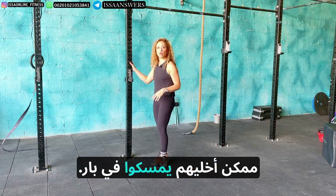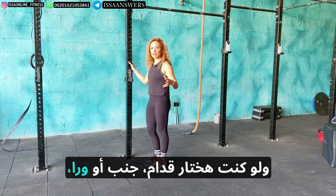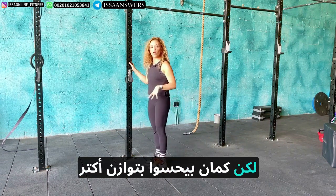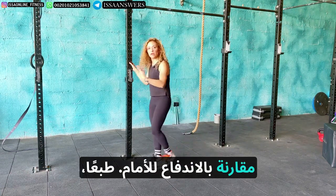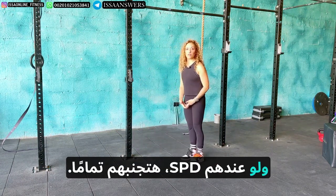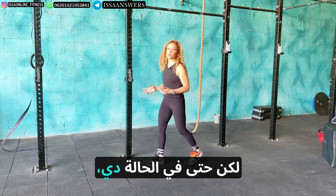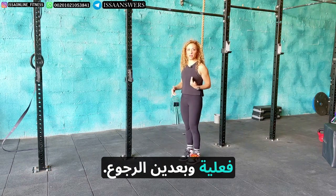I could get them holding on to a bar. And if I was to pick front, side, or back, usually reverse lunges most people feel safer in, especially if they have knee trouble, but also they feel more balanced, more controlled in the reverse lunge compared to in a forward lunge. Of course, they can do forward lunges, and if they've got SPD, I would avoid them altogether or do a very narrow stance. But even then, I would probably do split squats, just going down and up rather than an actual step and then coming back in.